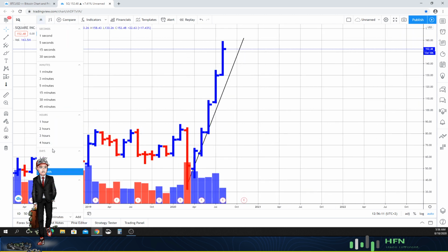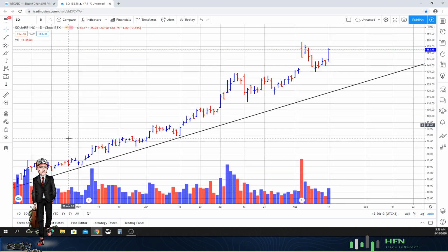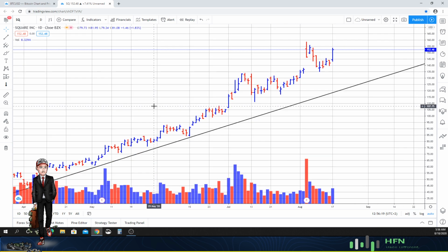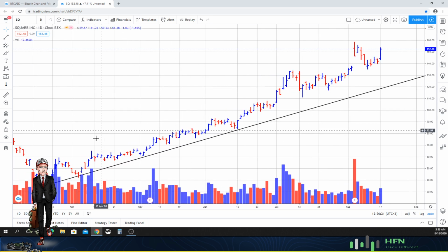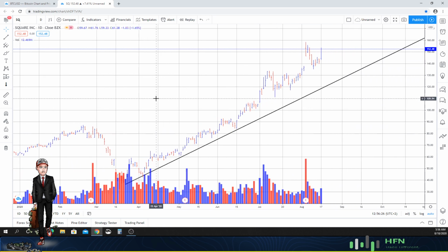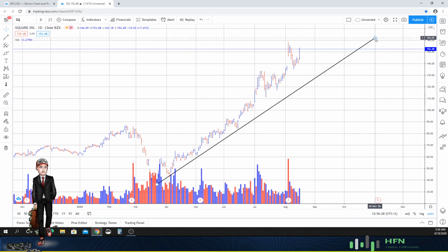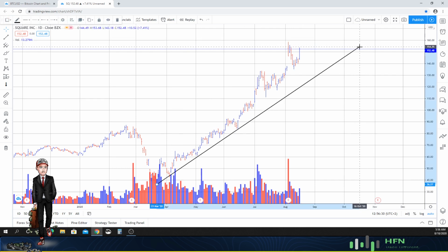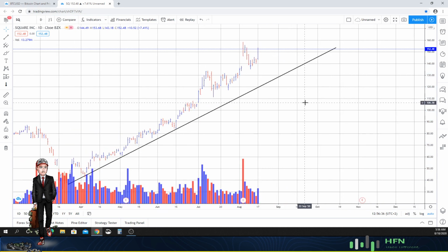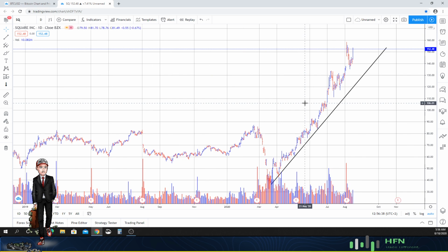So taking it back over to the daily time frame, there's some things that we need to talk about to see whether or not this can be continued. So we've got our ascending line going on in the market in Square. So this is the trend. Okay. And where are we trading now in relation to this trend?